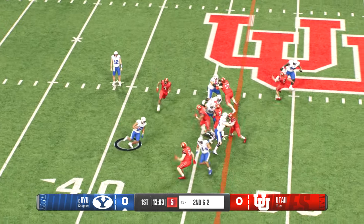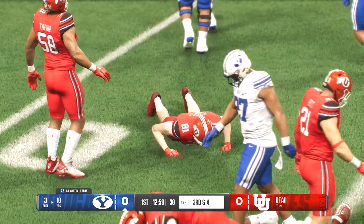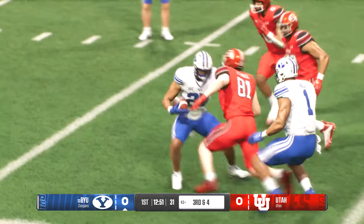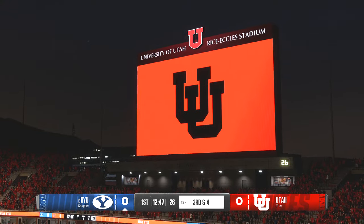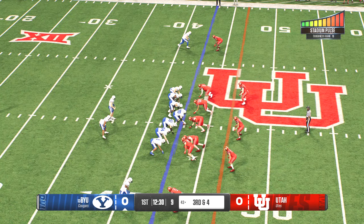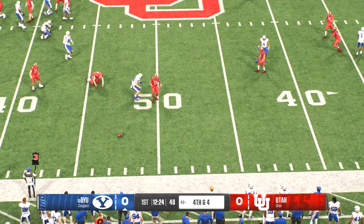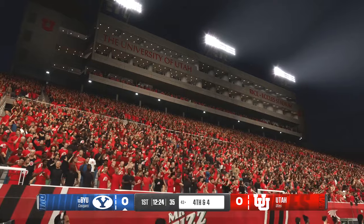They'll try the run right here. Tackled behind the line. It's a loss of two. So now it's third and short from the 43. Can they keep the drive going or perhaps face a tough fourth down decision? But they don't make the connection. That one is incomplete.